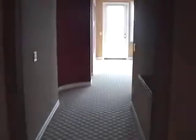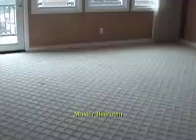Let's go into the kitchen. There are no upgrades here in this kitchen. The layout's okay. Here we are upstairs. That's an upgraded carpet, but there's no door going to the master bedroom. I wouldn't like that. I'd paint over that. Let's go outside.